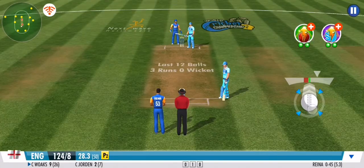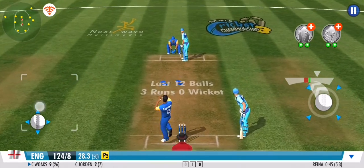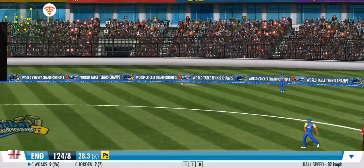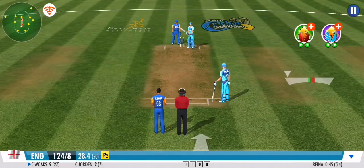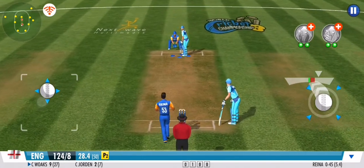Fielders are all over it. No freebies whatsoever today. Driven, goes to the mid-wicket fielder on the leg side. No runs added. Tough opposition for the batting side in this outfield. The pressure seems to be building here for the batting team.